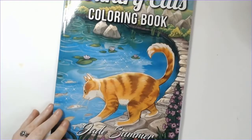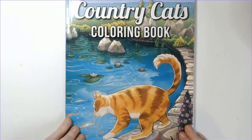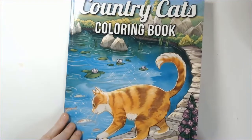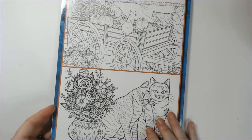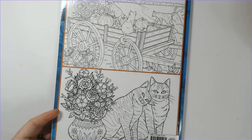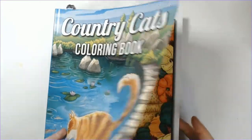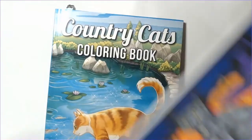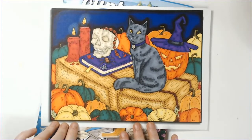What do we got here? Alright. Show you the other Jade Summer. One of the reasons I didn't pick Costume Cats was because I wanted to pick this one, and hopefully they still have this one. I should go check. This is Country Cats by Jade Summer. One of their books that, again, I don't see very often, but has some really beautiful art in it. This was before they started listing their artists, and I did complete a page out of this, I believe, last year. I did this one with Copics for Halloween last year.